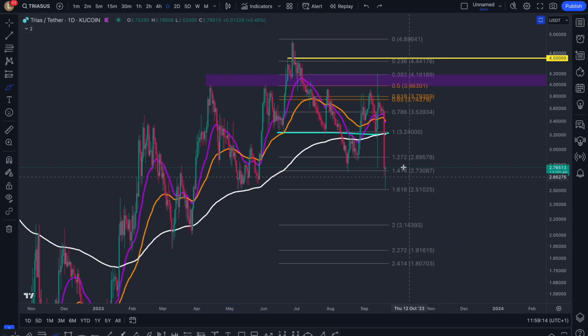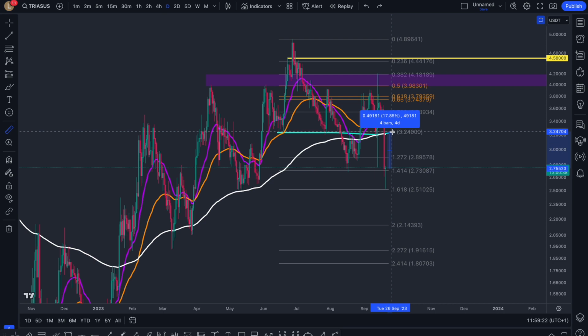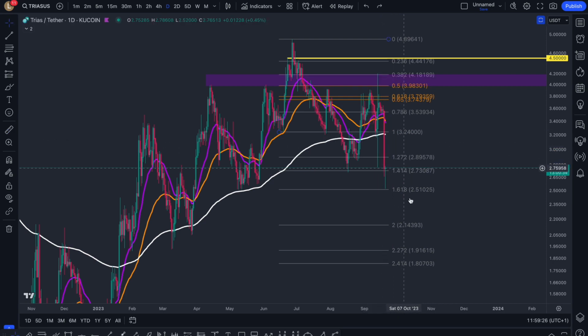$2. So that could still happen, even though right now we could be getting this short-term pump that could bring in incredible gains if it were to actually happen. So anywhere between 13 to nearly 18%. But please understand that it would still eventually roll over.